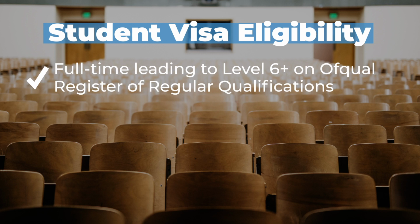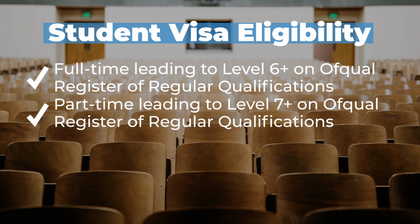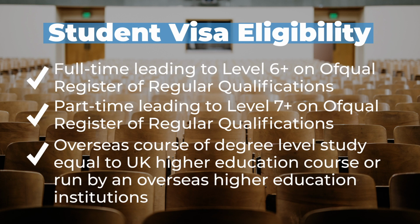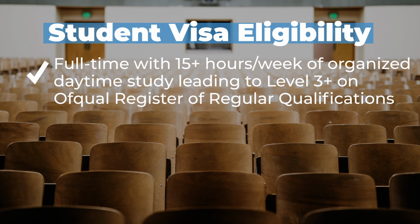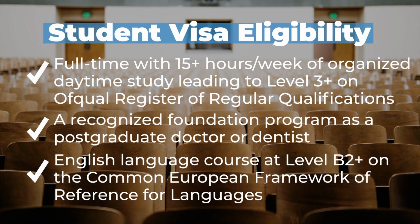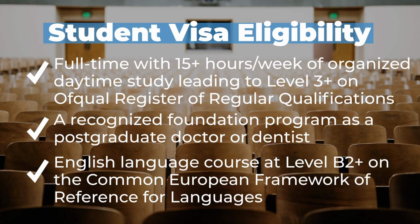Full-time leading to a qualification that's at least level 6 on the Ofqual Register of Regulated Qualifications, part-time leading to a qualification that's at least level 7 on the Ofqual Register of Regulated Qualifications, an overseas course of degree level study that's equal to the UK higher education course and is being run by an overseas higher education institution, full-time with at least 15 hours per week of organized daytime study leading to a qualification which is at least level 3, a recognized foundation program as a postgraduate doctor or dentist, an English language course at a level B2 or above on the Common European Framework of Reference for Languages.